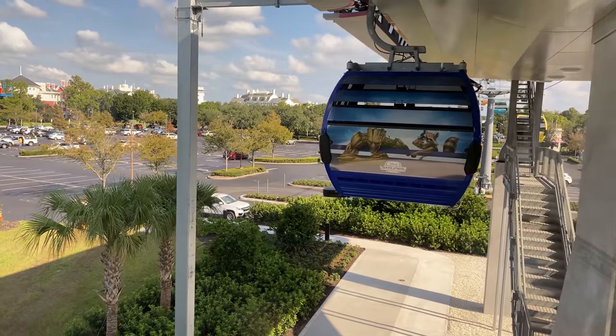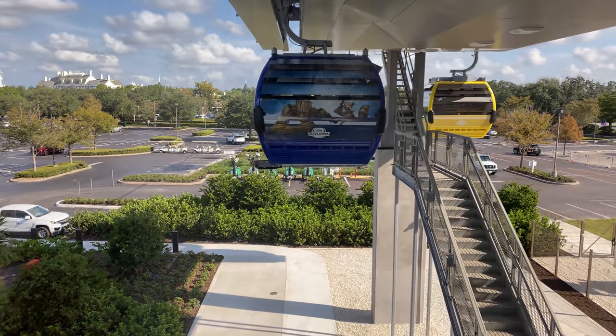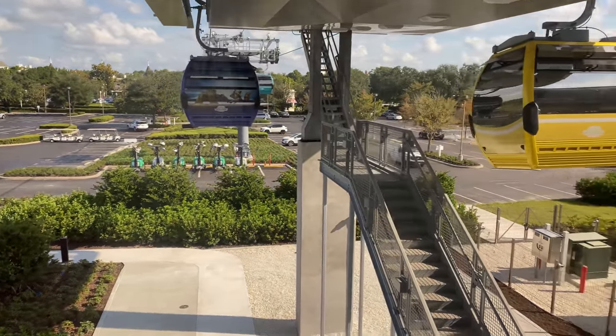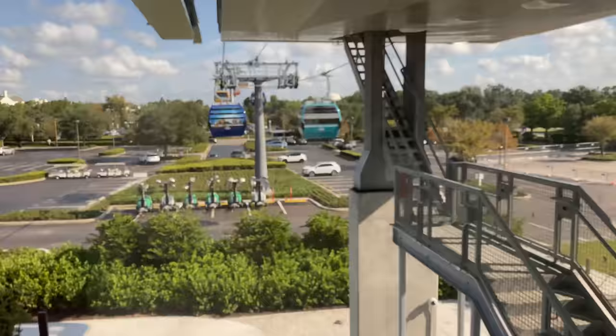And it's also cool because we're right now over the Boardwalk parking lot. So if you ever come into Boardwalk and park as a guest, you could literally park in these spaces right over here, right next to the gondolas.